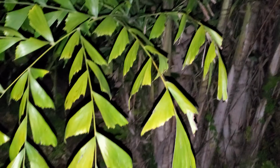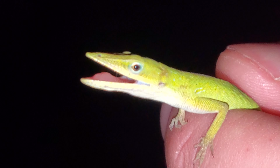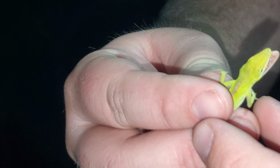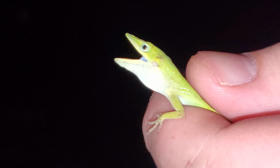Okay, all right, guys. So we finally got a native lizard. This is a green anole that we just pulled out from a tree, and she's a little feisty. Their face structure's cool, and there she goes with the bite. I really can't feel anything, honestly. No, they're not too bad, not like the basilisks we had earlier. Pretty cool. We're going to keep on going. Hopefully we get to see some more stuff.